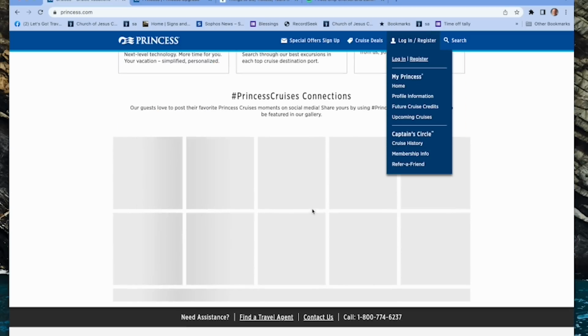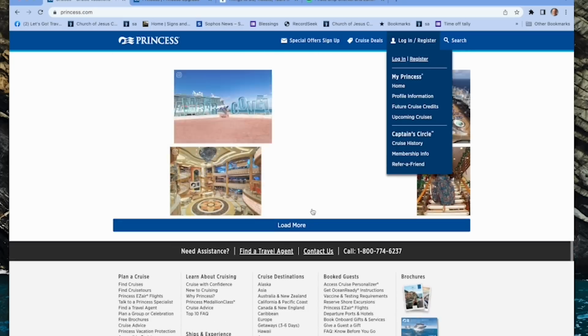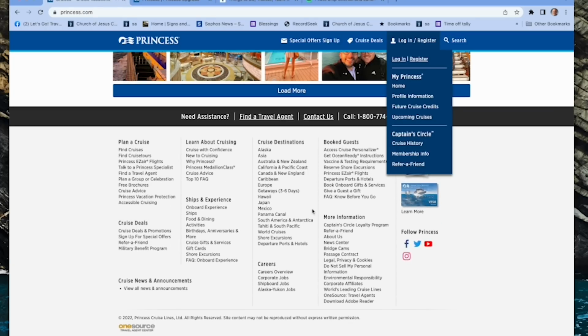The other thing I want to show everybody is that when you come down here, not everything you would want to know about, but look at all of the information you can find right here. I just wanted to let you know, if you want to look at the information about Princess Insurance, it's right there under Princess Vacation Protection. Accessible cruising. Anybody needs to know more about that?